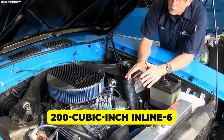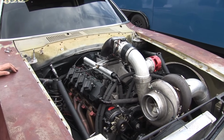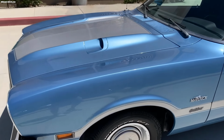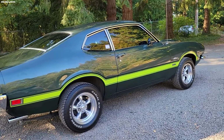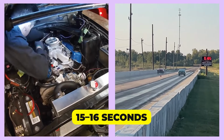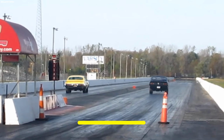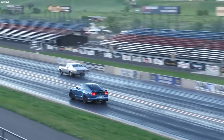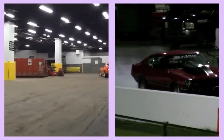Even if you upgraded to the optional 200 cubic inch inline six, you only got 120 horsepower. And while Ford eventually offered V8s in later Mavericks, the early Grabber models never lived up to their muscular looks. The Grabber name suggested tire-smoking performance, but the reality was slow acceleration and lackluster top speeds. Performance numbers confirmed it. With the six-cylinder, 0 to 60 miles per hour often took 15 to 16 seconds, and quarter-mile times pushed past 20 seconds. In an era when true muscle cars were still running 13 to 14-second quarter miles, the Maverick Grabber was completely outclassed. It was more of an economy car in a flashy costume than a real competitor.